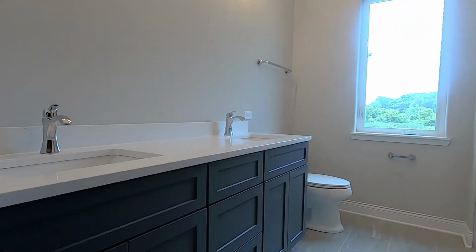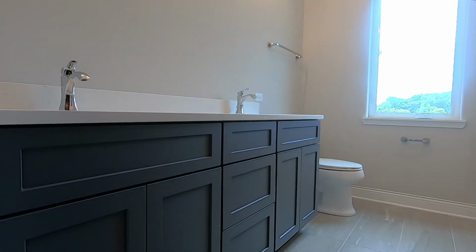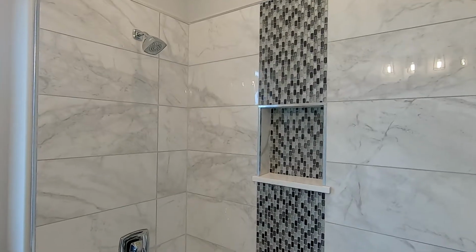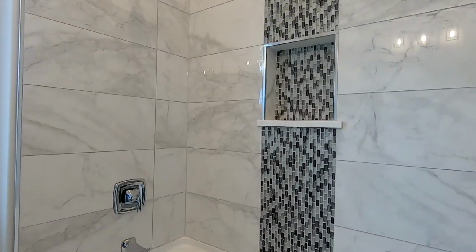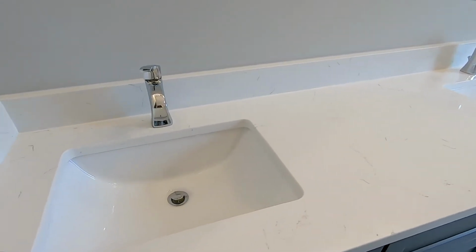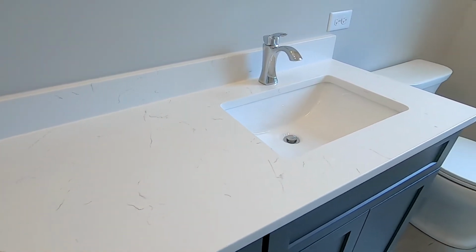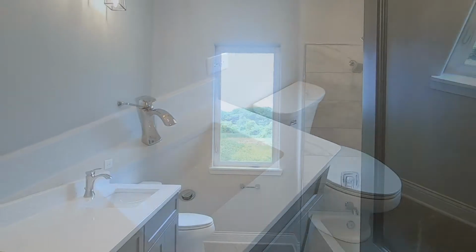The 2 bedrooms share a guest bath. We did a beautiful porcelain tile floor. We also did porcelain tile walls in the tub shower. Comfort height vanities in all the bathrooms in this case, so those are taller than a standard height vanity, so it's much easier to access for adults.